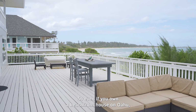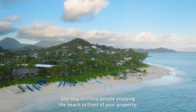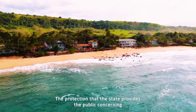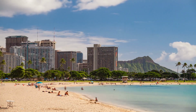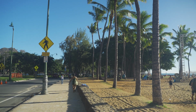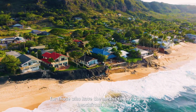So, even if you own a beachfront house on Oahu, you may still find people enjoying the beach in front of your property. The protection that the state provides the public concerning their access to the beach makes the beach a gathering spot. It ensures that everyone has access to these incredible natural resources and that they're not just reserved for those who have the means to buy Oahu beachfront homes.